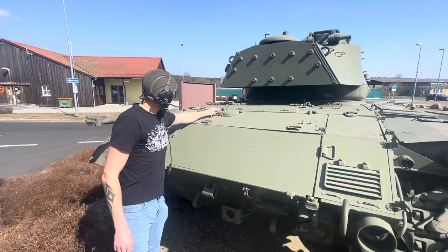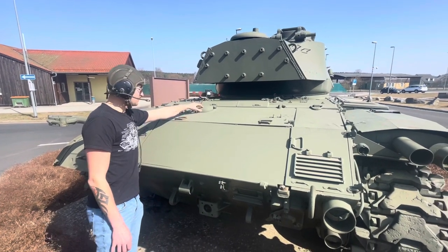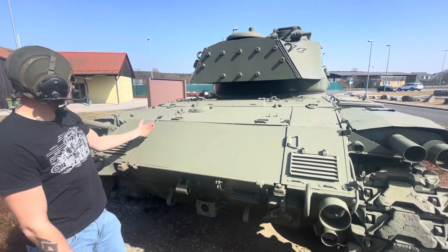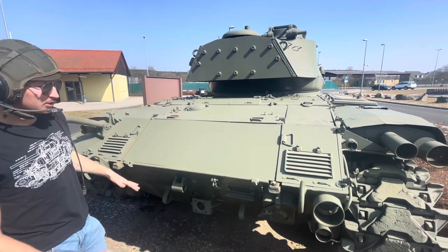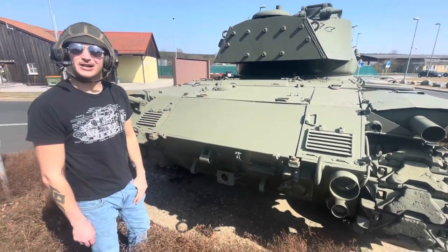Right here, you have another access to the engine and fuel reserves and like oil and all that stuff in here. Other than that, there's not much else to say about the back, you guys. Like I said, engine deck, pretty much everything is covered. That will happen to close out this video, you guys.